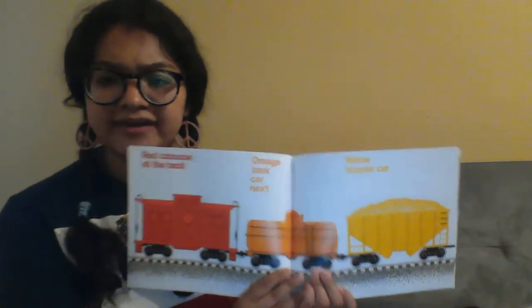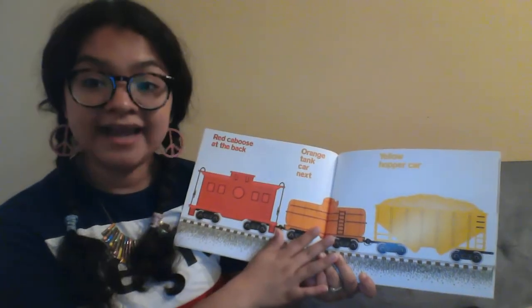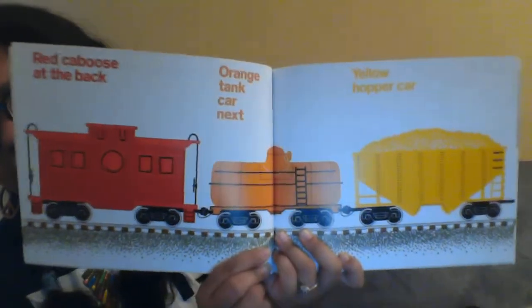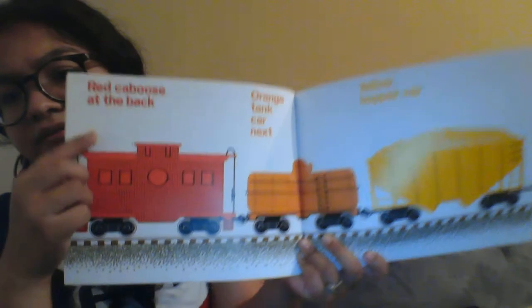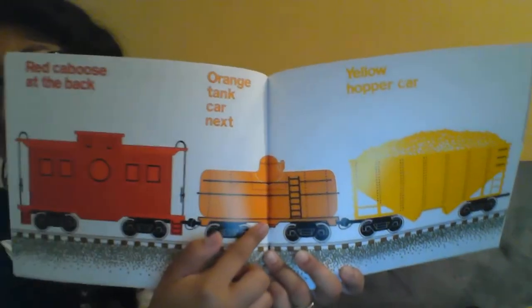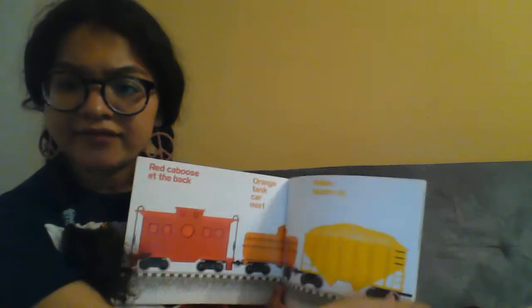Did you ever notice that trains have different types of cars on them? I did not notice that until right now. There's the caboose. There's a car called a tank car. There's one called a hopper car. And Donald Crews, our illustrator for this book, I noticed that he's using different colors. Like the caboose car is red, and then the words that he uses for this illustration are also red. What color is this car? Yeah, the tank car is orange, and what color are the words that he's using to describe it? Also orange. I wonder if that's going to be like that in the rest of the book. Let's keep going to find out.